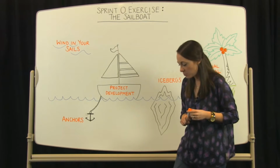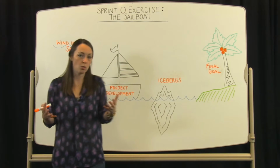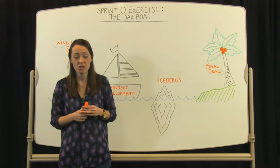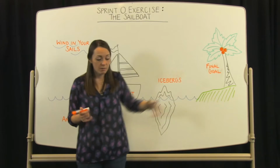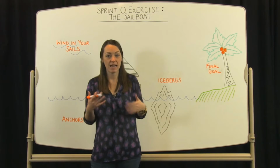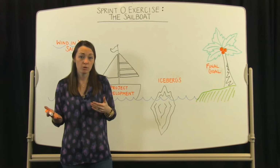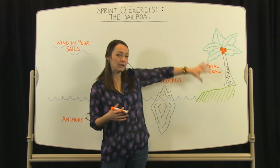So the beginning of this process, what you're going to do is ask everyone to write down what their goals are for the completion of this project. If you've done the headline news exercise, as I mentioned, you can use those goals as your starting point. And once everyone's taken a few minutes with their sticky notes and their pens to write down a couple of their ultimate goals, you're going to have everyone share what those goals were and why those are the goals. And then you're going to post them here next to the island.